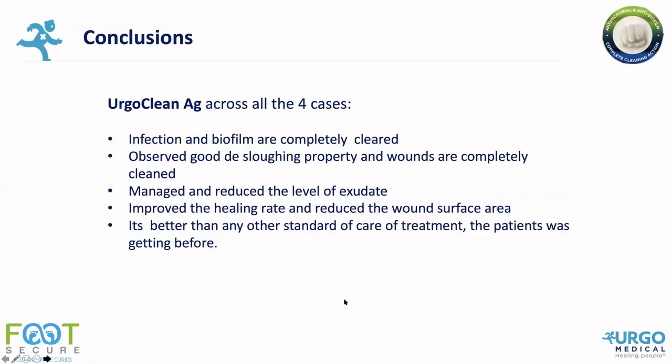So across all the four cases, what I could see when we have been using the UrgoClean AG is the sloughing is almost cleared. The cleansing part of it works pretty well. Even the exudate management, even though we can apply a secondary foam dressing over the UrgoClean, if it is mild, this UrgoClean AG can manage it. We can see the maceration around the peri-wound area reduced with the UrgoClean AG itself.